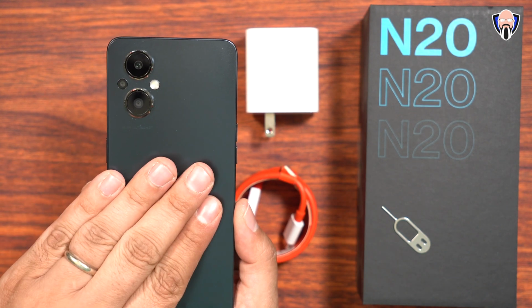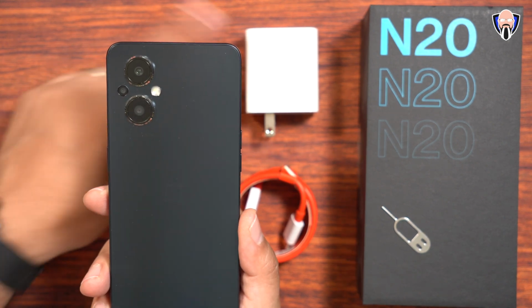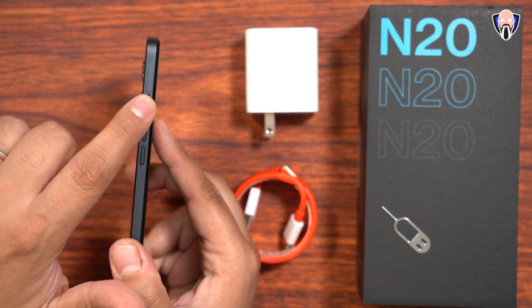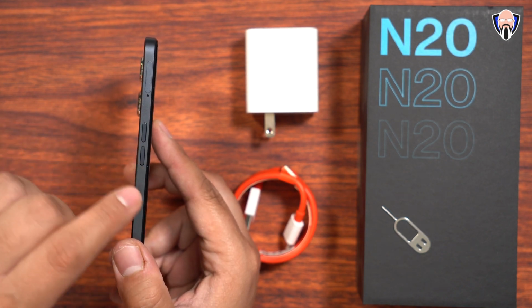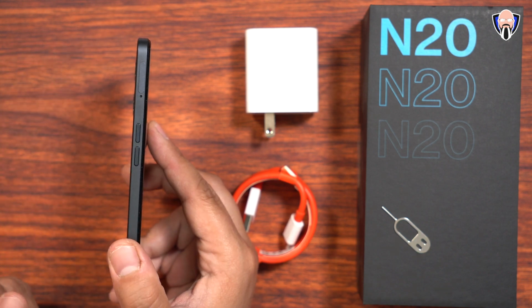We don't have any wireless charging, but we do have a 4500 milliampere battery that's charged by this 33-watt charger. So definitely fast charging. On the left, we have access to the SIM tray with the SD card that we're able to use to expand the storage. We have 128 built into the device, and we can expand it all the way to 512.